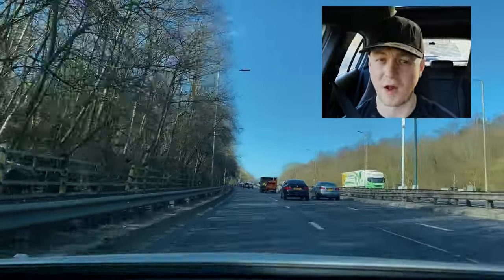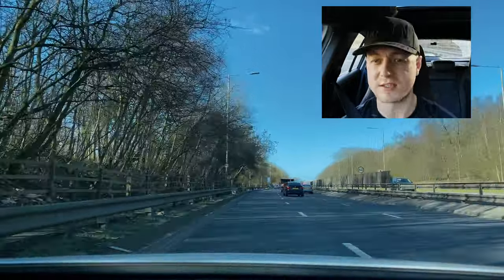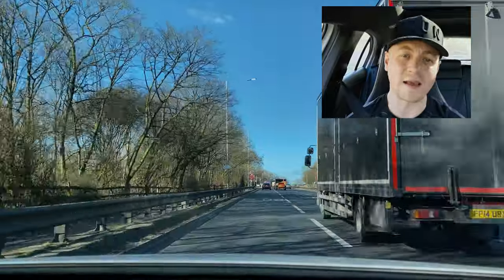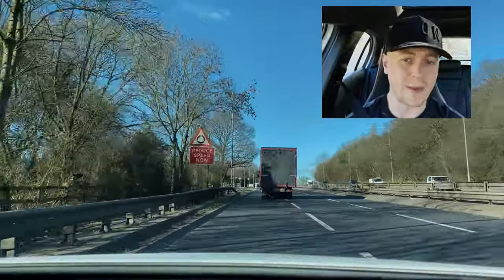You can't go any faster. That's okay. Maybe weather conditions, road conditions. These are all reasons, visibility, reasons for slowing down. But if it's clear, dry, and everything's free flowing, you must get yourself back into the left lane and get up to speed. Okay, it says reduce speed now.